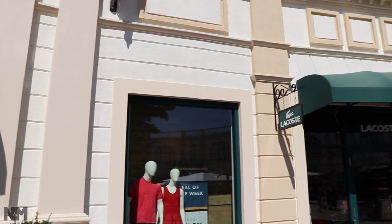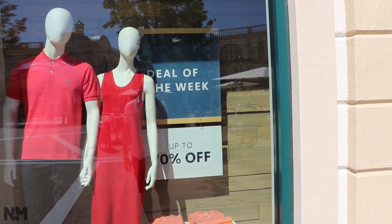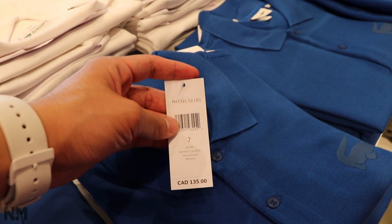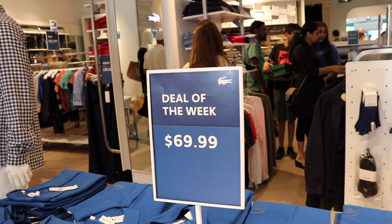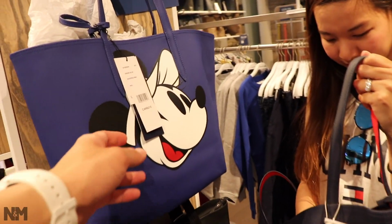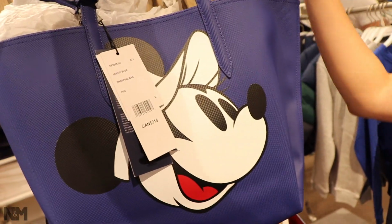Next up, Lacoste. So it seems like the deal of the week is up to 70% off. Ordinary Lacoste shirt costs $135. But for this week, you can get it for $70. Ooh, Disney, look. $215 for a Lacoste Disney bag. With 50 off.